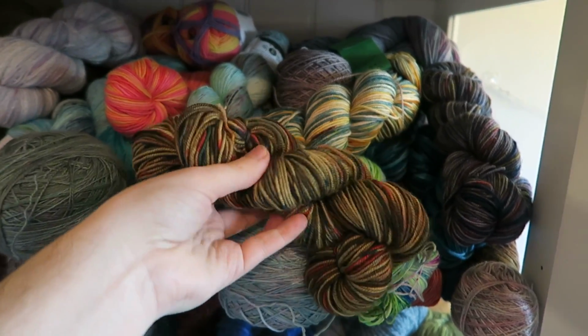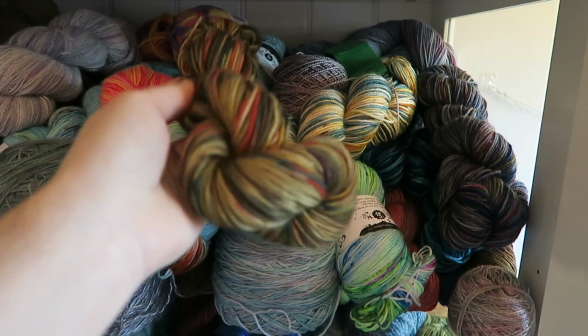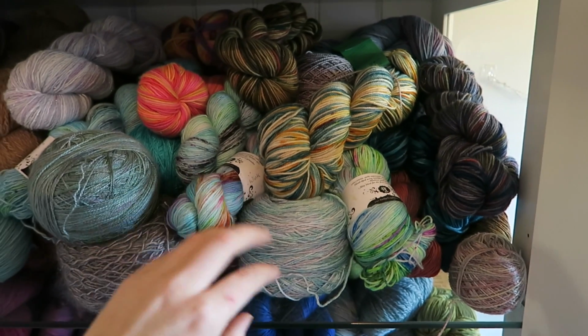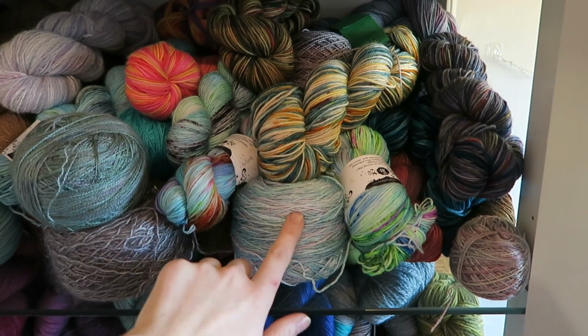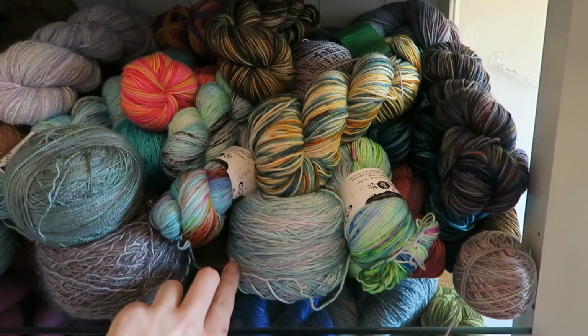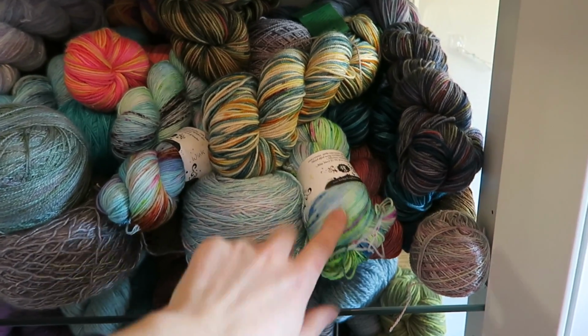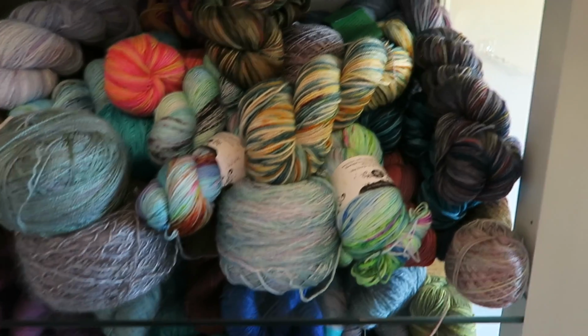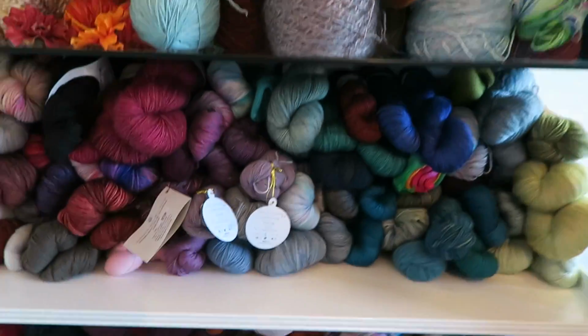This is one of the Colinette kind of duck poo colours, of which I unfortunately got quite a lot in that mixed bag. This is some lovely Skein Queen Lustrous. There's some Hedgehog Fibres, mostly ends up over there because it's so variegated usually.